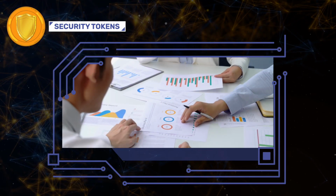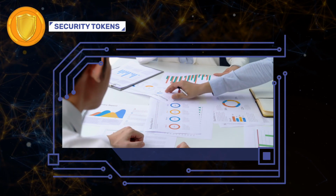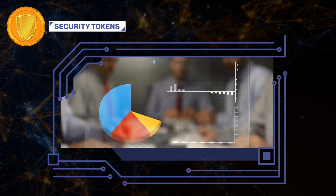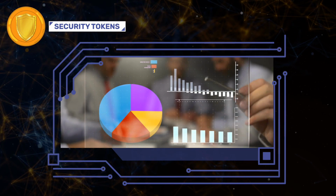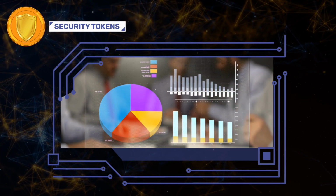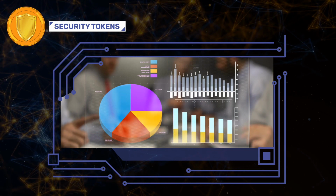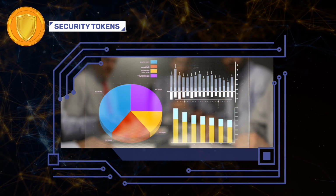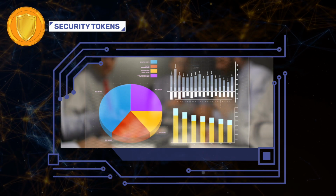In contrast to utility tokens, security tokens provide ownership rights and potential return on investment, so they come with a greater regulatory scrutiny and compliance requirements. Utility tokens, basically nothing. You don't have to really say anything. It would be nice if they did, but you don't really need to.